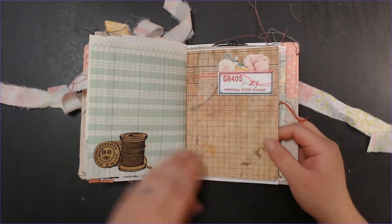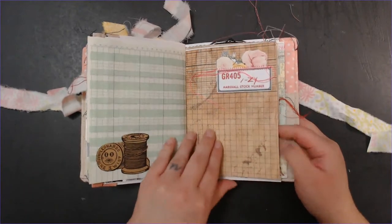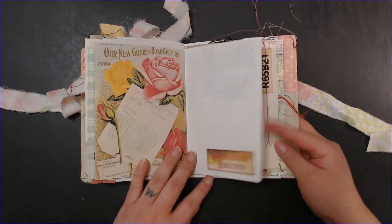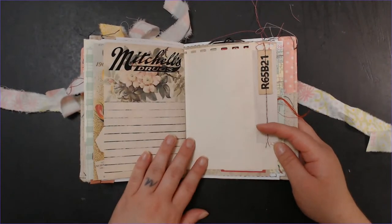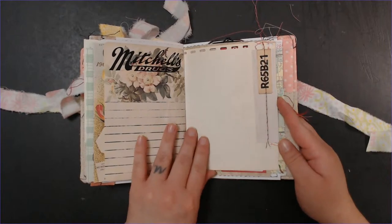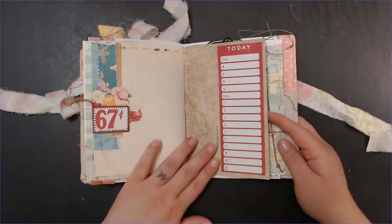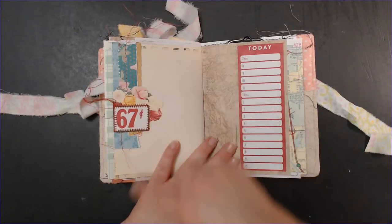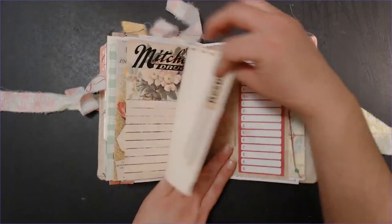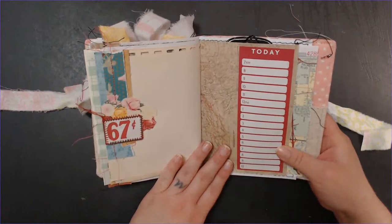A lot of die cuts here too, some really pretty, some of my floral ephemera from my shop that you can print out. It's one of my journal cards. Here's a, you know what? I haven't done this in a while. When I used to sew paper onto the pages, it actually looks really cute. I should do that on some pages.